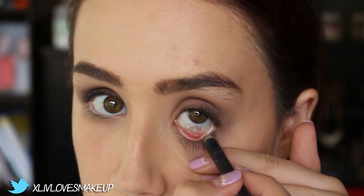For liner I'm just going to take my MAC Fascinating Eye Kohl, which is a white eyeliner pencil. You can of course use a black, but I prefer to have a bright looking waterline rather than a closed in one using a black, but it's really your personal opinion.